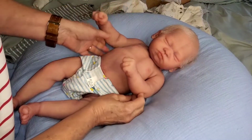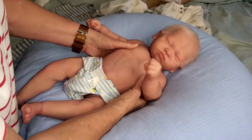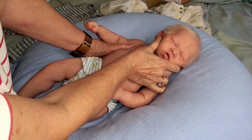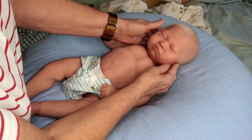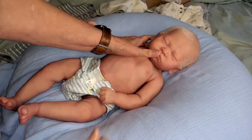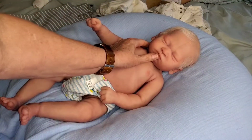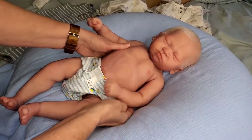Little rolls in his arms. He does wrinkle. And squishy little cheeks. Beautiful little ears. Sweet little face. I love these little pouty lips. I just adore those little pouty lips. The way he's got them pursed up is so cute.